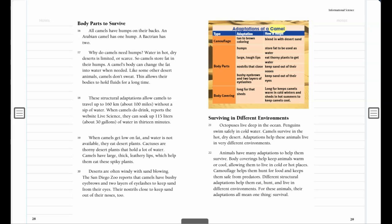Adaptations of a camel. Type, adaptation, how it helps. Camouflage, tan to brown coloring: blend in with desert sand. Body parts: humps, large, tough lips, nostrils that close, bushy eyebrows and 2 layers of eyelashes. Store fat to be used as water. Eat thorny plants to get water. Keep sand out of their noses. Keep sand out of their eyes. Body covering: long fur that sheds. Long fur keeps camels warm in cold winters and sheds in hot summers to keep camels cool.